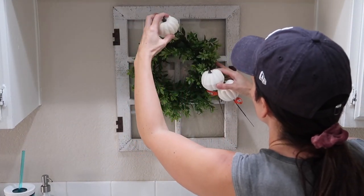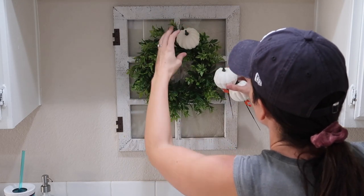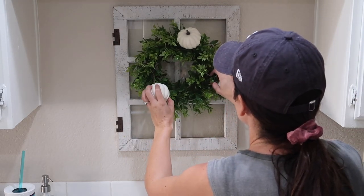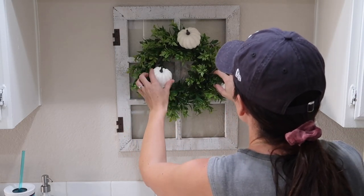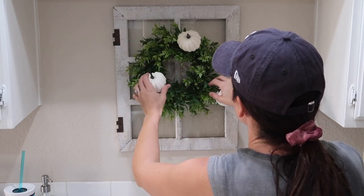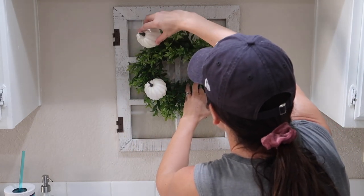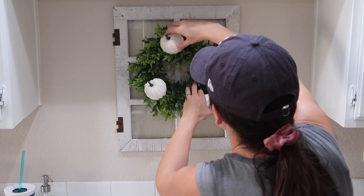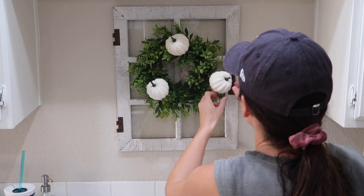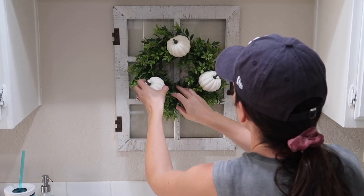Now, this is actually an example of something that I had in my mind, but it didn't turn out the way that I had thought it would. So I think I would have needed a little bit smaller white pumpkins. These were the smallest picks that I could find at Hobby Lobby, but looking back, it didn't come out in theory how I had been imagining in my mind. So I went ahead and took these picks down after this, and I rearranged them and put them up in a different spot in my house.